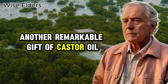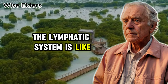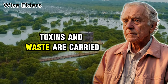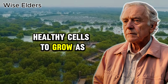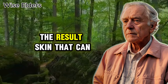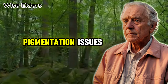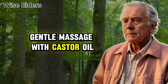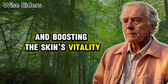Another remarkable gift of castor oil is its ability to stimulate lymphatic drainage. The lymphatic system is like your body's internal cleaning service. When it's functioning well, toxins and waste are carried away from skin cells efficiently, making room for new, healthy cells to grow. As we age, this natural cleansing process slows down. The result? Skin that can look dull, tired, and more susceptible to developing pigmentation issues like age spots. Clinical studies have shown that regular, gentle massage with castor oil helps activate the lymphatic system, flushing out impurities and boosting the skin's vitality from within.